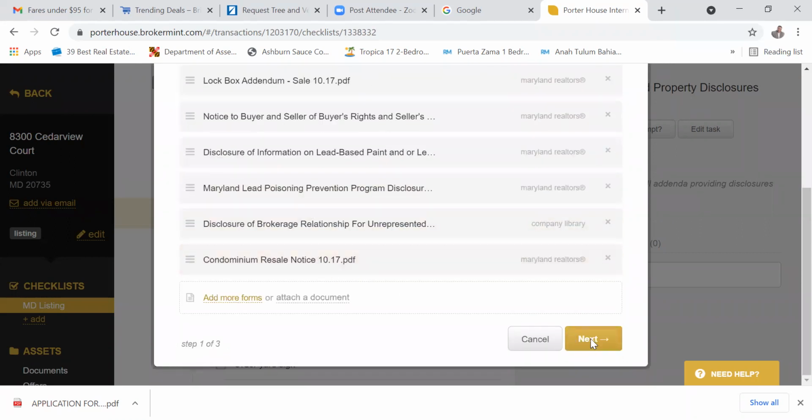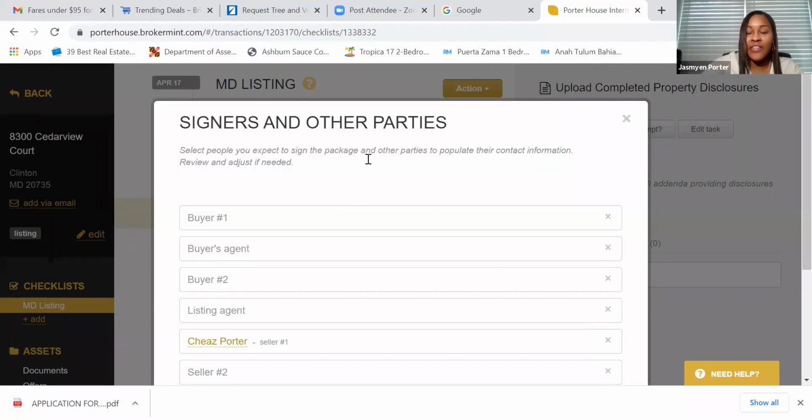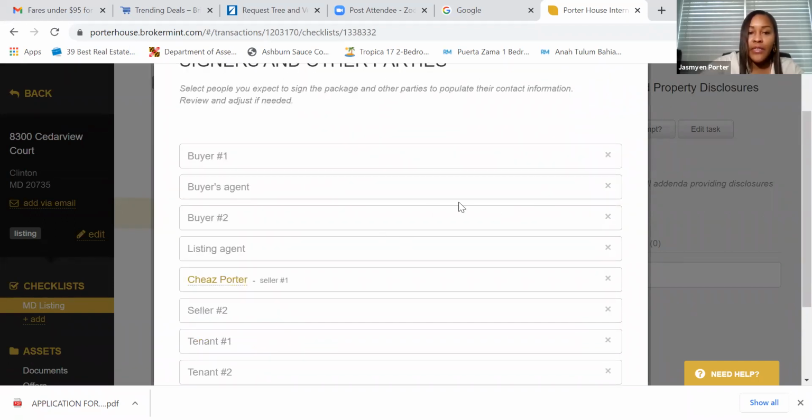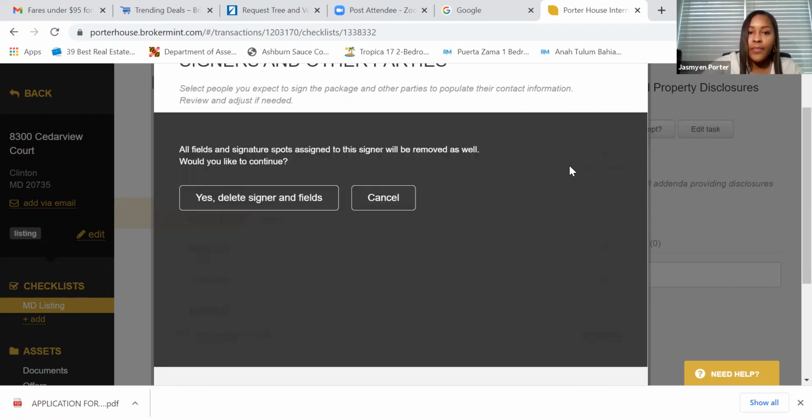All right, so next, we're gonna go to next. And the same thing here applies. This is where you're gonna verify your signers and other parties for which the system is gonna designate a space in those documents. Now, because this is for your listing side, we're gonna remove the buying side for now because you don't yet have a buyer, okay?